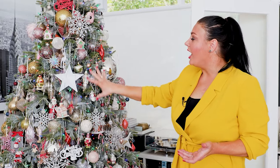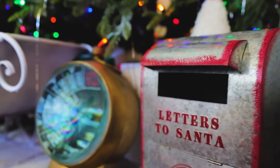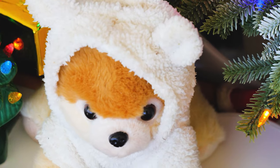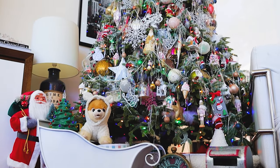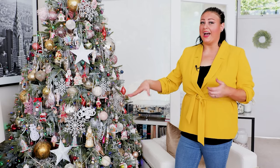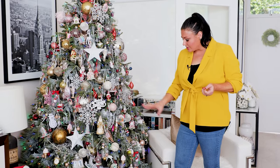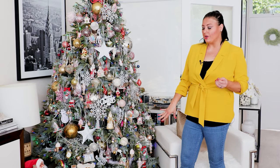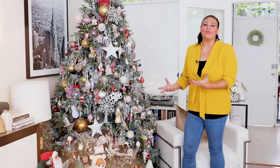It also draws your eye to the base of the tree, where I have gone a little bit over the top. I don't have any presents at the moment, and if any of my friends are watching, feel free to send me some presents. In the interim, I really wanted to create a little magical story at the base of the tree. Otherwise, it's dead space, and you get a bit disappointed, to be honest, when you look at an empty tree. I have a Target Santa, I have a vintage tree, I have a miniature sleigh, which is for my annual dog photo, really a must. I also have a little Kmart Letters to Santa box. All of these elements tell a story, and what it does is it creates a little magic moment at the bottom of the tree.